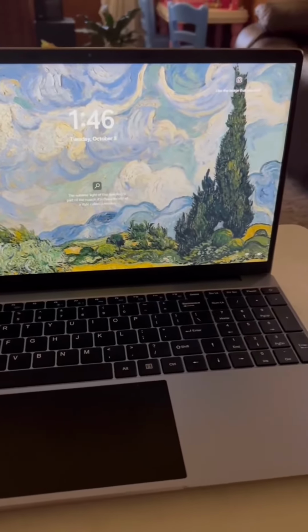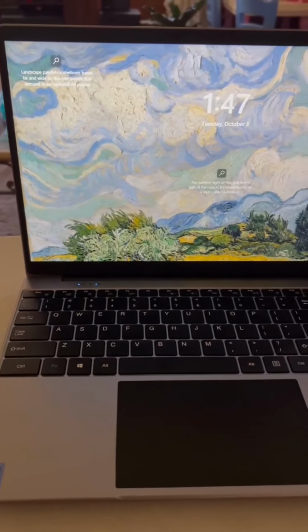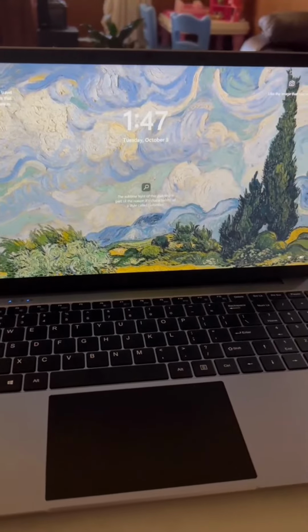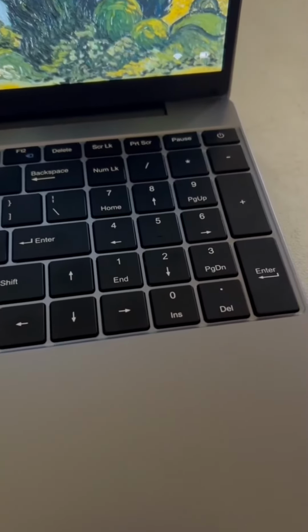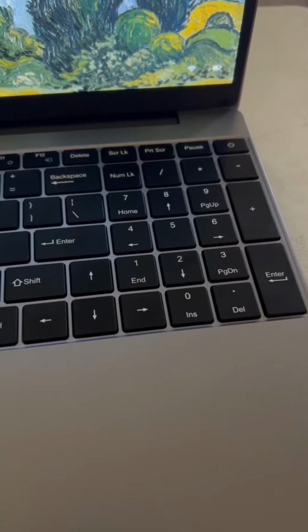There's the screen, like I said, 15.6. The screen is excellent quality, very crisp and clear. The keyboard is user-friendly, and I love here that it has the numeric keypad. Super awesome feature, as I have used many that does not have this.